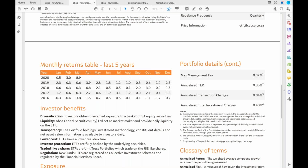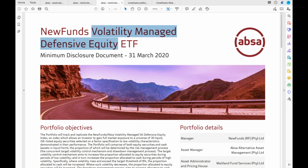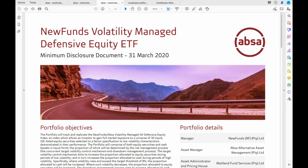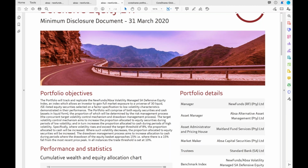And then certainly what we did see in the space with the first one, the low volatility. And then another one from ABSA, which is quite an interesting one, Volatility Managed Defensive Equity ETF, also only at 31 March. How this one works, and it's complicated, but I'm going to give you the simple version of it.